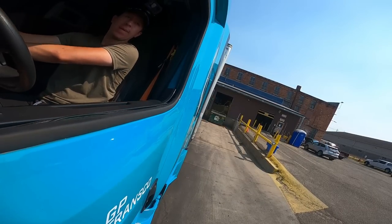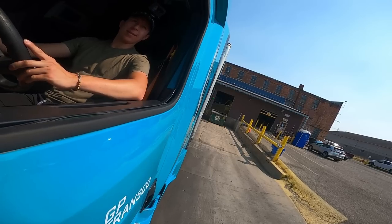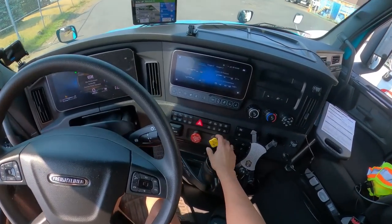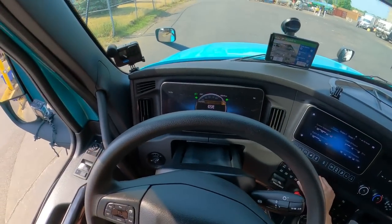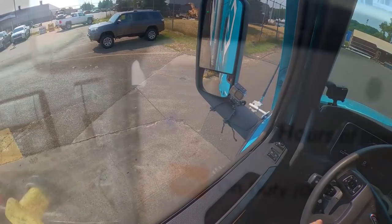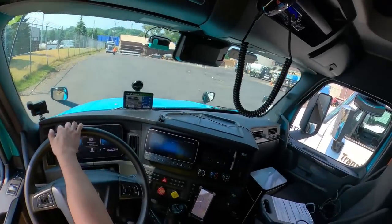Got it. We got it. 10:44. That wasn't that long of a wait. We'll see how long they take unloading it. All right, let's get out of here.